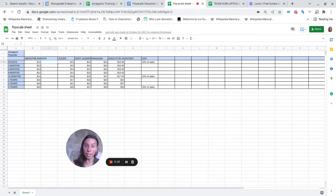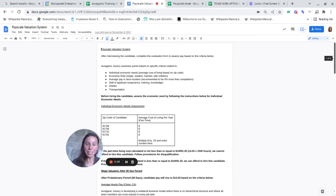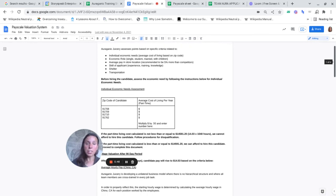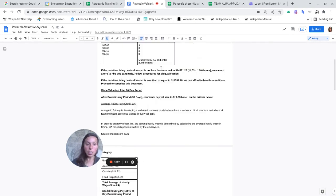Let me show you what I created to correct this and make it a legal Payscale sheet. This is a Payscale valuation system. Immediately you see that there is literal justification as to the dollar amounts that people are being paid. There's a specific formula that is followed. It's not discrimination. It even factored in the cost of living formula to guide the human resources in hiring someone.